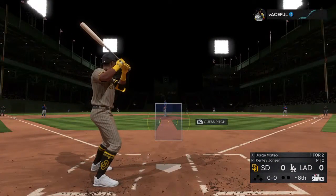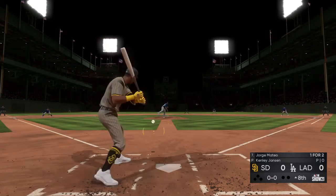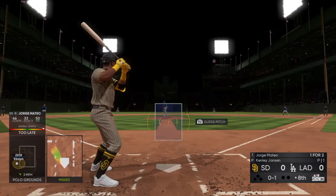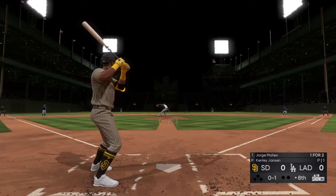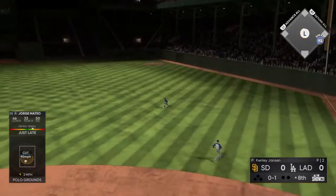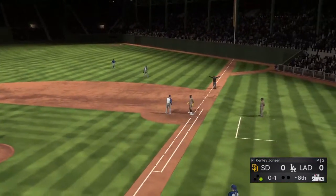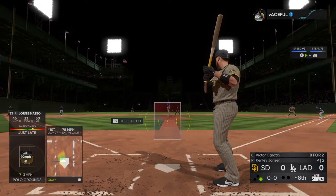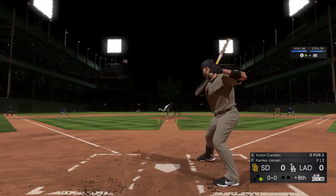Stepping up is Jorge Mateo. He'll look to get something going here in this scoreless ball game. Oh, and he just blows the fastball by him for strike one. And this is going to find its way into right for a base hit, and the leadoff man's on to start the 8th. The catcher, number 17, Victor Caratini. Into the box now, Victor Caratini.